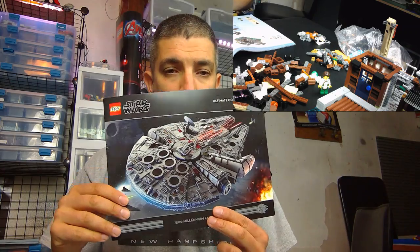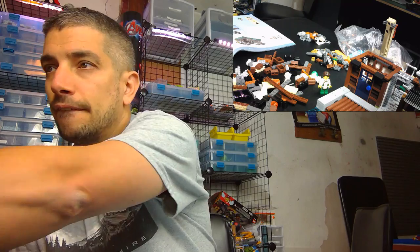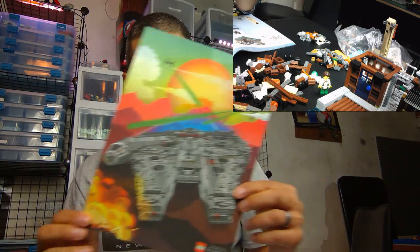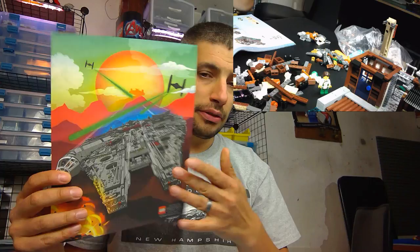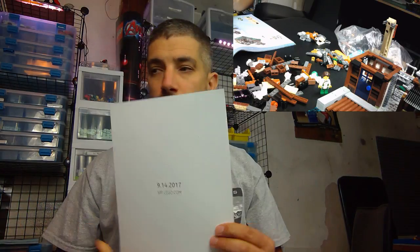Yes, at the Lego store. If you're interested in buying a Millennium Falcon, they had some of those to hand out. I don't know how many they had, but it was a limited edition something. So I've seen people already selling them on eBay, of course. Why would they? And the poster is pretty cool. It's actually not folded, it's thick cardboard. And on the back it says VIP 91407. Pretty cool stuff.